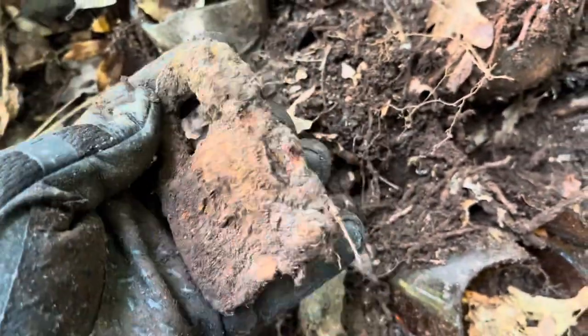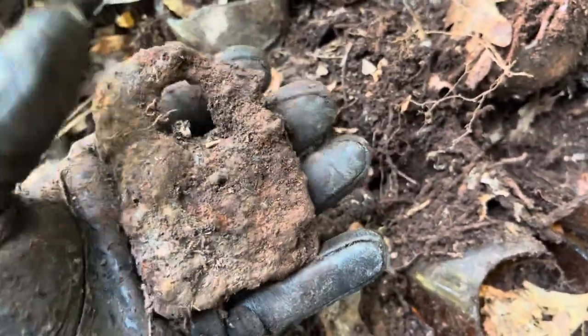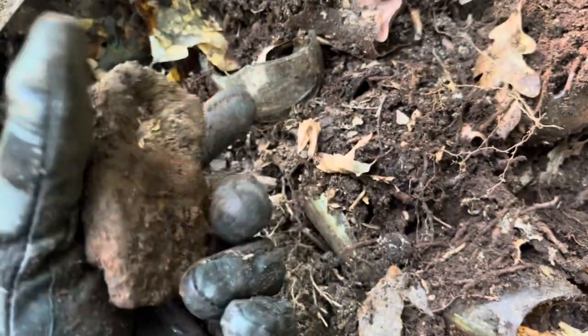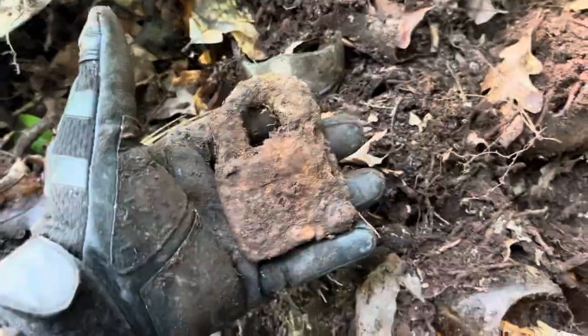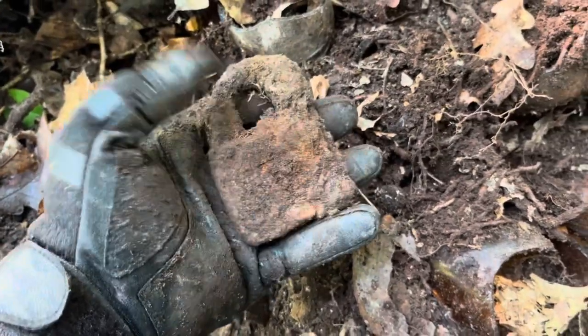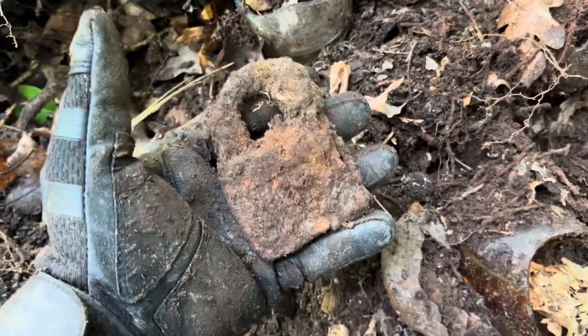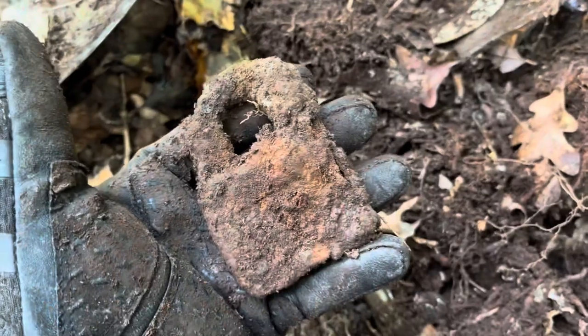It's not very deep, but check this out. Real cool lock. I don't know if I'll be able to salvage anything off of that one or not, but it is a lock. There we go. Padlock or railroad, something like that. I don't know. It's cool though. We're gonna keep messing around. I think this pit goes all the way up against that tree. All right, see that?